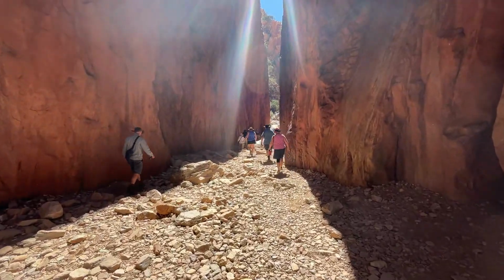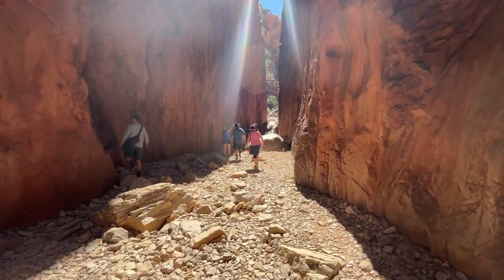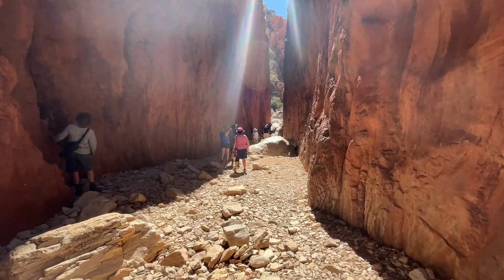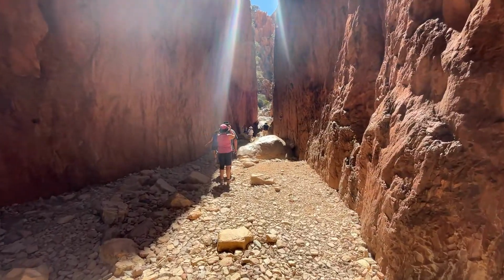Okay, so now we do the walk down the chasm. Now the sun has passed over and everyone's got their photos. You can tell by the people in front how vast this is.